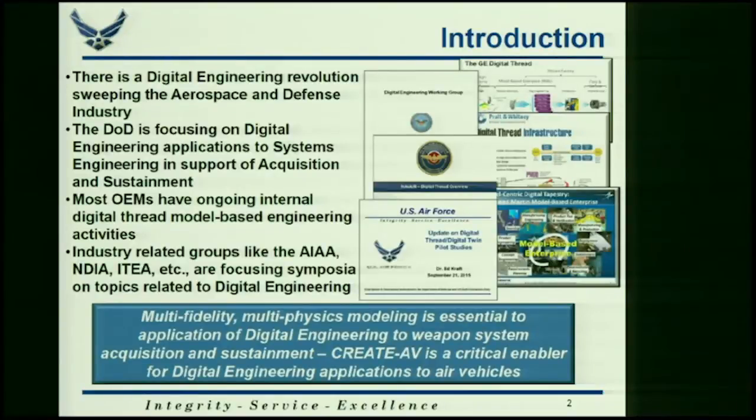If you're not aware of it, there is a pretty significant digital engineering revolution going across the aerospace and defense industry. It actually was led by industry. A number of years ago, they started building digital engineering approaches to their process, going from 3D CAD drawings through their manufacturing processes, their logistics processes, their assembly processes, and so forth.